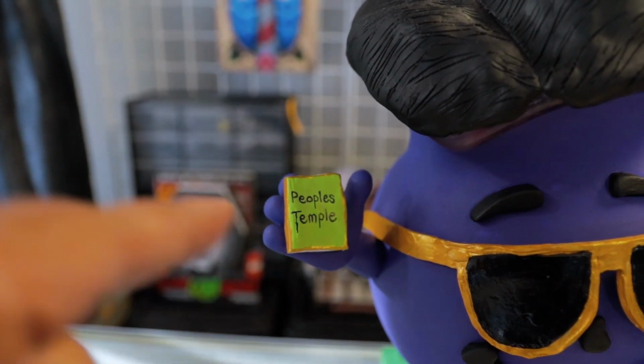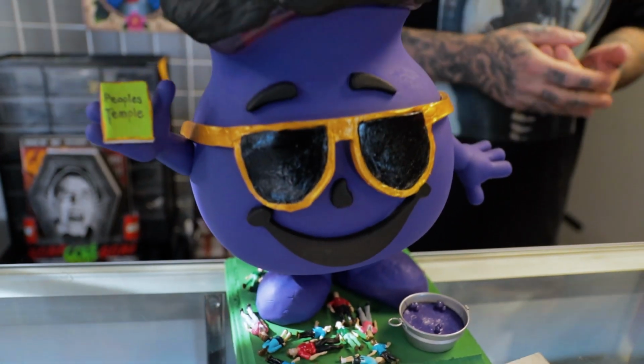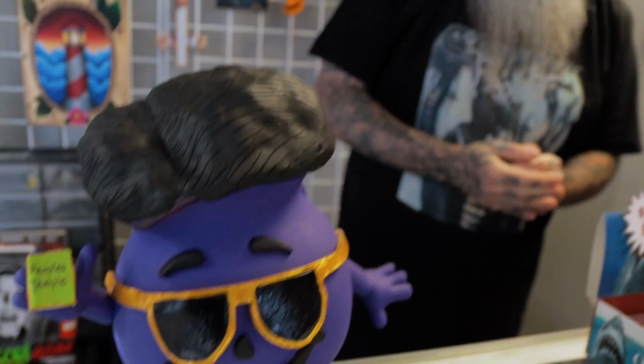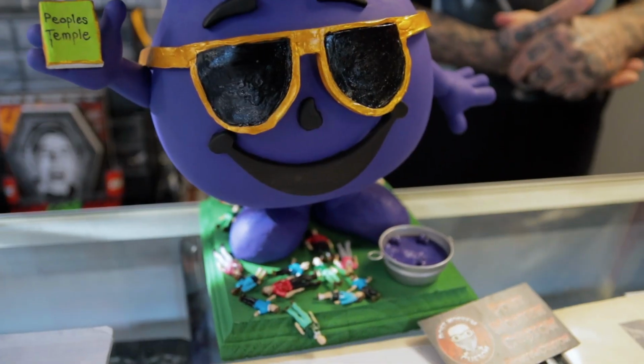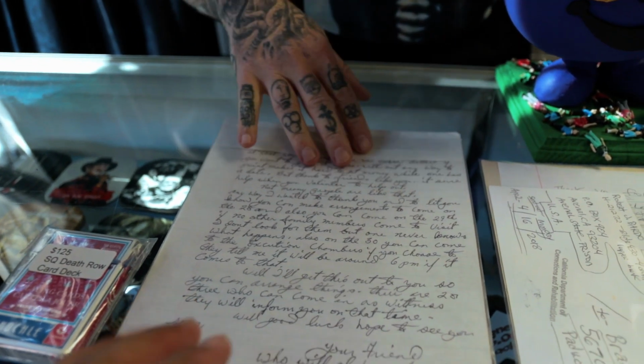So, what's the Jim Jones Kool-Aid Man going for? It says the People's Temple. That's what happens when you go to Temple, people. That's it. But he's $250, and that is just pretty cool, man. That's too funny. Thank you. I know some people aren't going to think it's funny, but I think it's funny. Wow. All right, so who is this from, and what did he do?